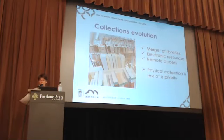Concerning the managing collection, they are facing two main events. Firstly, the merger of academic libraries is more and more common, and after merging, you could have a collection you don't want to pulp, but not enough place in your reading room to store them, so they will end up in closed stacks.